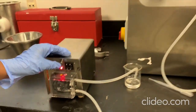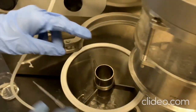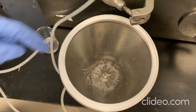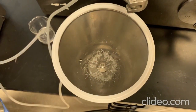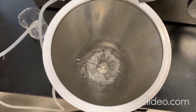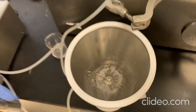Now, when this liquid flows through this tube, here we can see that it reaches an inner nozzle comprising two concentric circles. The central nozzle is the one through which the polymer liquid will be coming out, whereas the outer nozzle carries the compressed air gas, which will be spraying this polymer solution into this chamber.